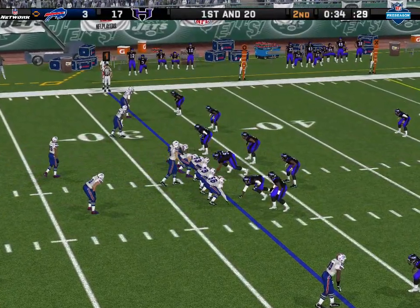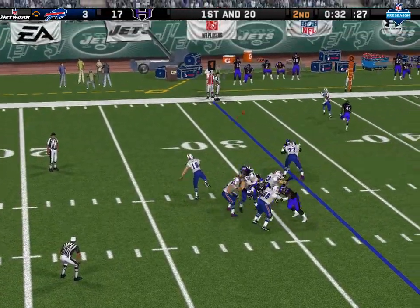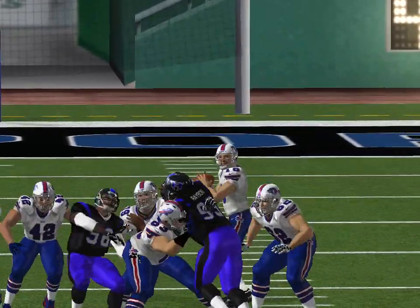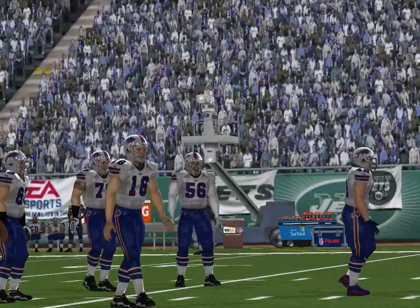They got nothing. Gets rid of it. Almost picked off. And he's lucky he hasn't been intercepted on this drive. Yeah, but luck eventually runs out. If you're throwing the ball right at defenders like he's been doing, they're bound to come up with one.